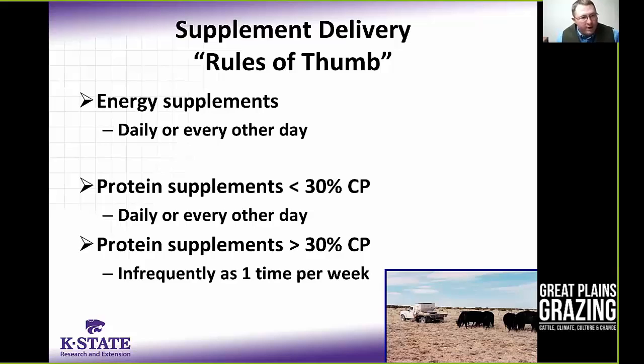A lot of times, especially during the winter months, we're going to check water. So what we've typically done is really every other day or maybe every third day. But if the cows are quite a ways from home, we could certainly deliver that supplement to those cows one time per week and not necessarily impact cow performance.